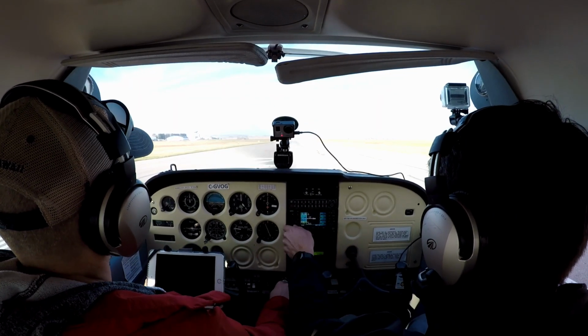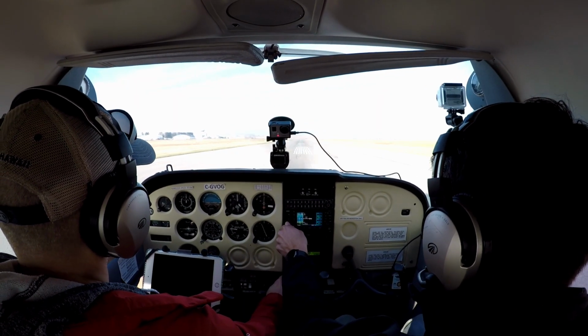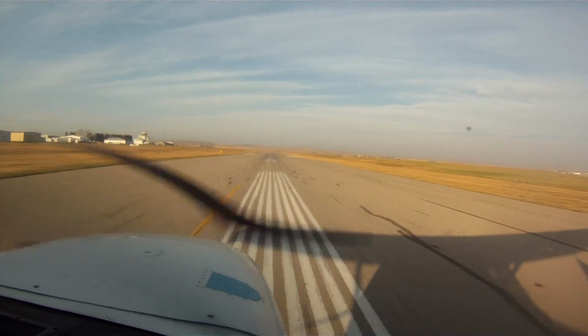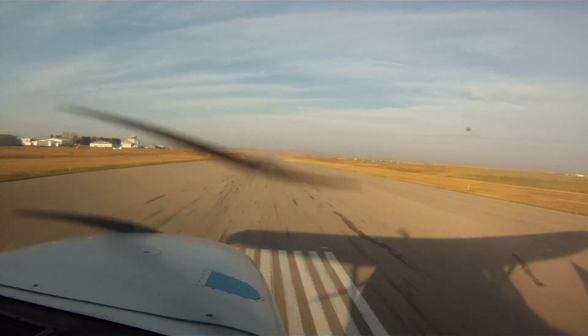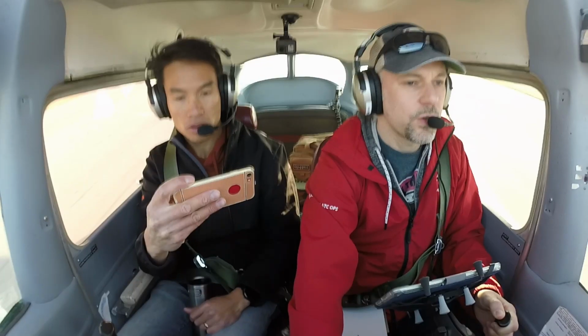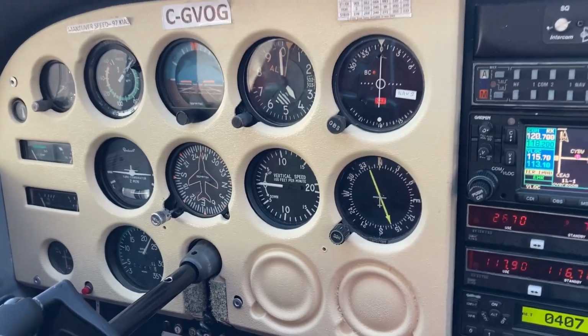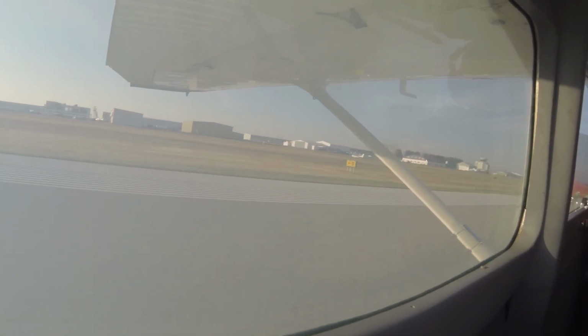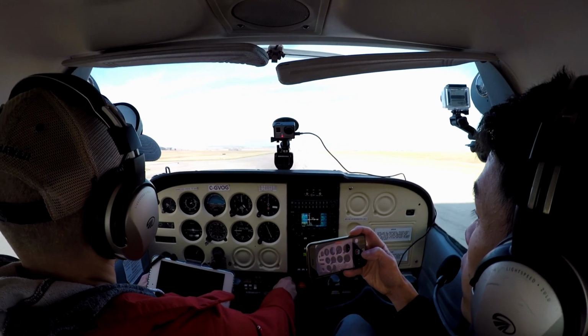Tower with Alpha Victor over the 1A, 5,500, runway 26. Switch both, Victor, just follow the river to the dam, plan turning final over the dam, descend at your discretion. Alright, we'll follow the river to the dam, plan turning final over the dam, and descend at our discretion, Alpha Victor. 50, 55, rotate.